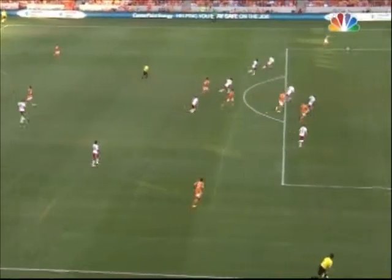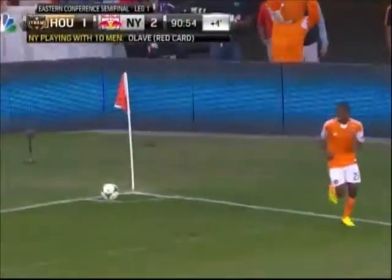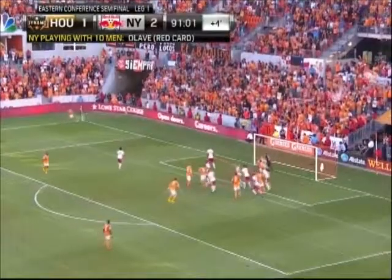Forward. Here comes Boswell. Ricardo Clark in there. They're on their feet at BBVA Compass Stadium. They sense something special. A third corner of the match. Stoppage time at the end of the 90.